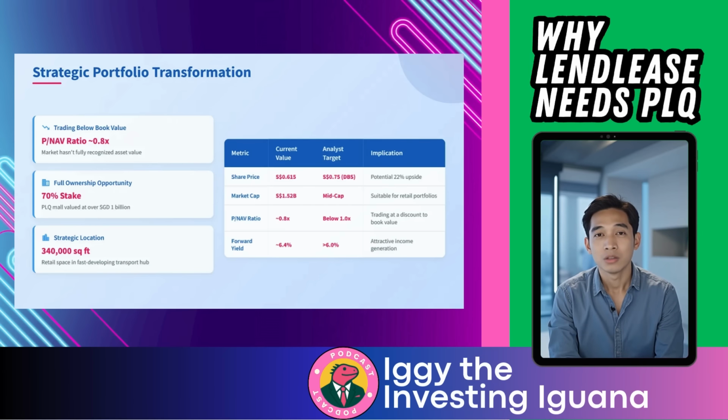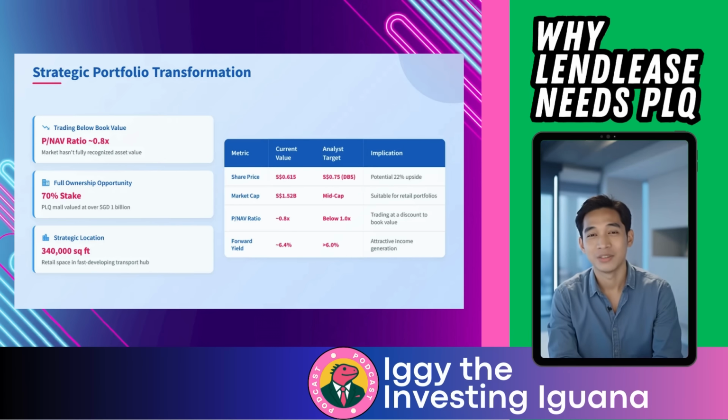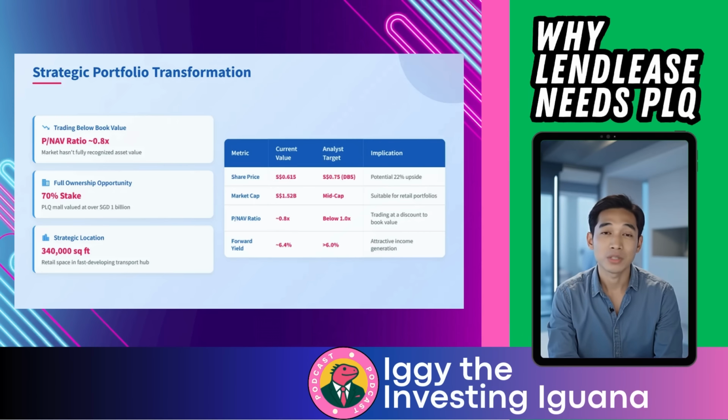So first up, the hook. A lot of folks focus on yields and headline occupancy. That's fine. But the reason this PLQ Mall story stands out is that it creates a powerful combination. Prime Orchard Road exposure with 313 Edge at Somerset and resilient suburban exposure with PLQ. One anchors tourism and high street spending. The other anchors everyday, necessity-driven traffic.